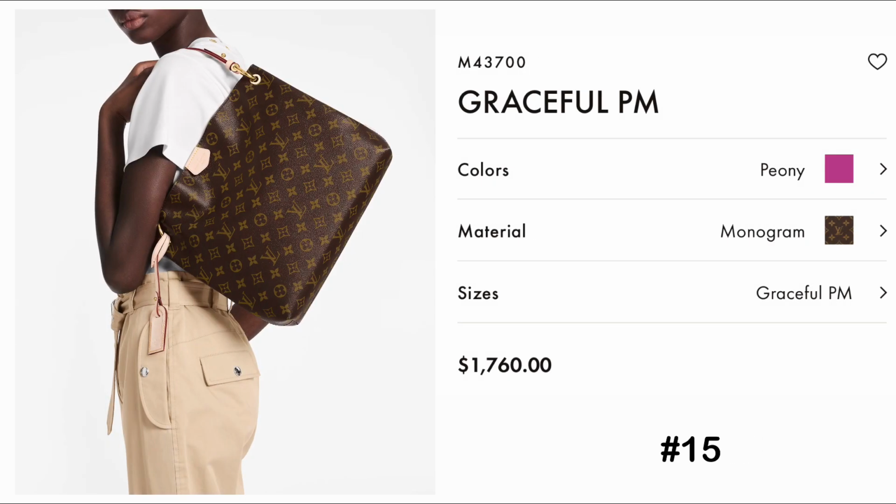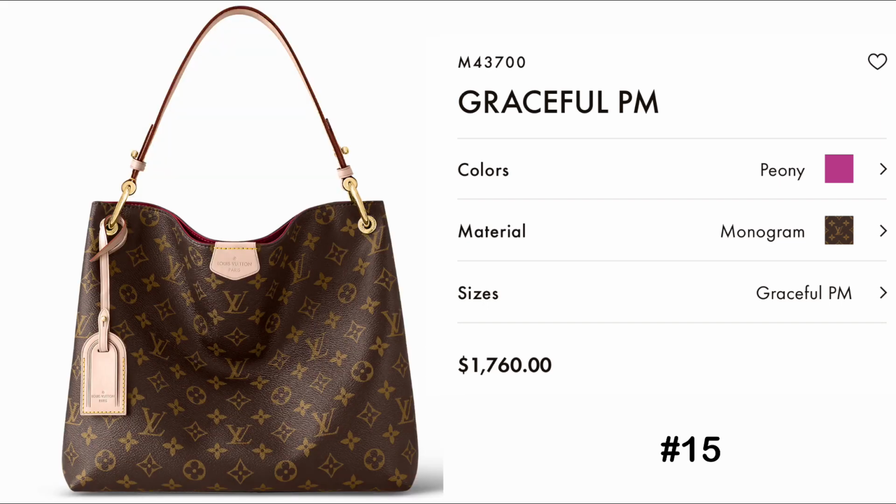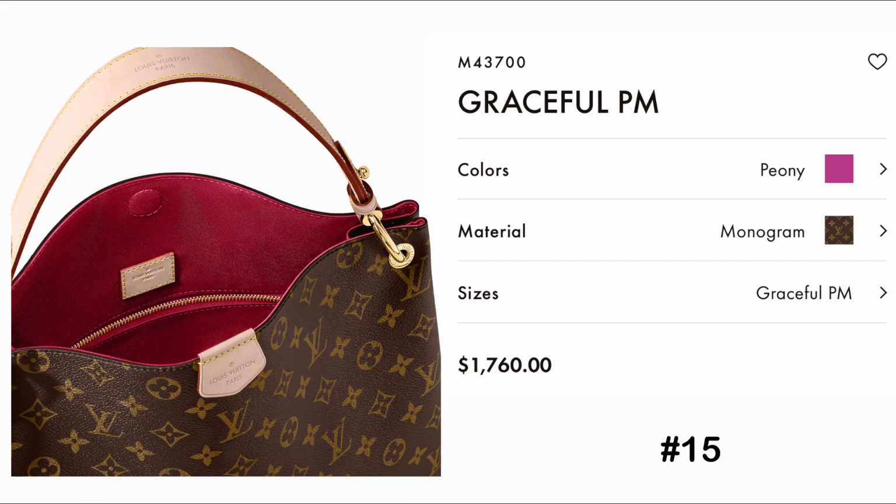The very beautiful, graceful PM at number 15. Guys, look, it's only $1,760 US. Then definitely you could add this very beautiful bag to your collection. A good size bag, and I love that it comes with a tag as well.